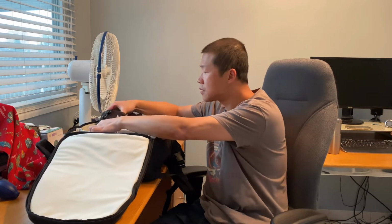This lens here is one of the most fun ones. This is a 90mm macro lens. You might have seen my photos where I do a lot of flower photography, bees. I don't know, my favorite subject.